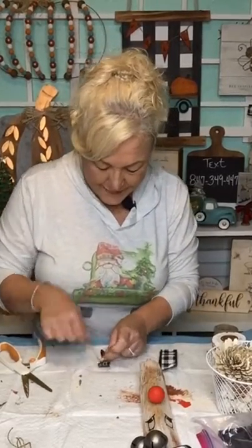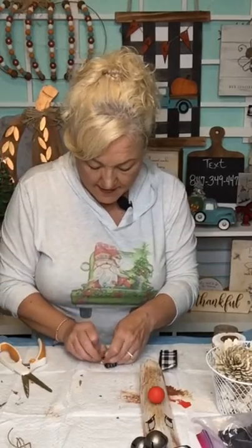Okay. We're making him a little faux little bow tie because I think that's cute.